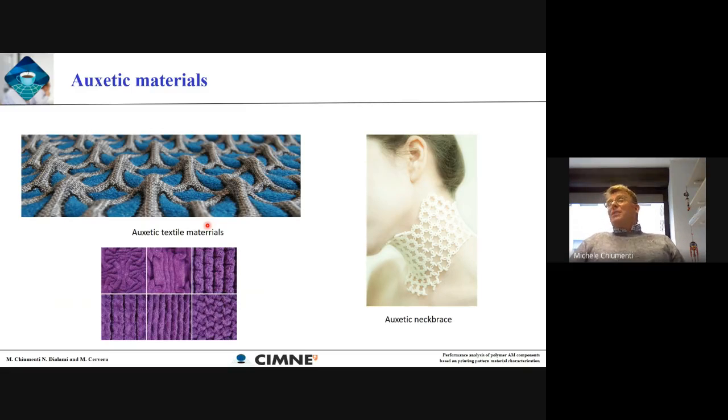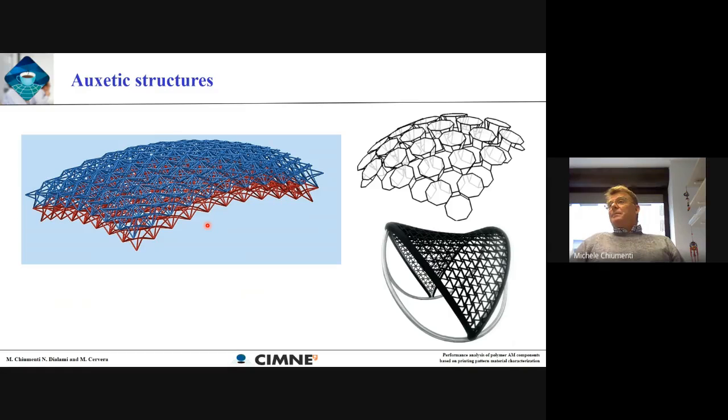That could be interesting to be studied using the technology that we have, so to be studied numerically. Other examples are Auxetic structures. Also in this case, it's very interesting because even full structures, very big structures like this, according to the loading, are able to increase their strength because of this negative Poisson ratio. So I think that it is a world where we can explore and we can contribute.